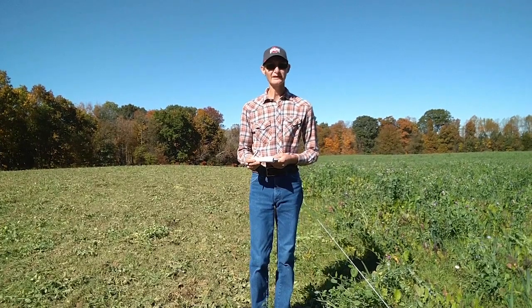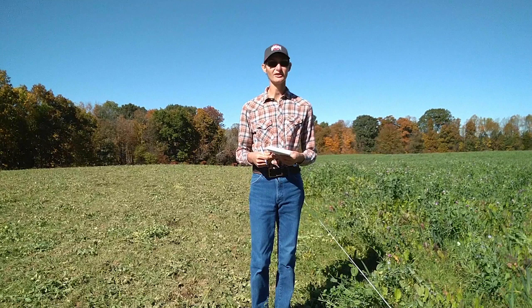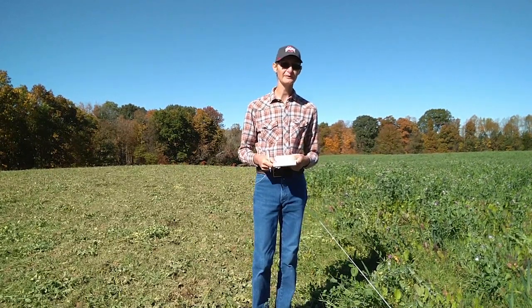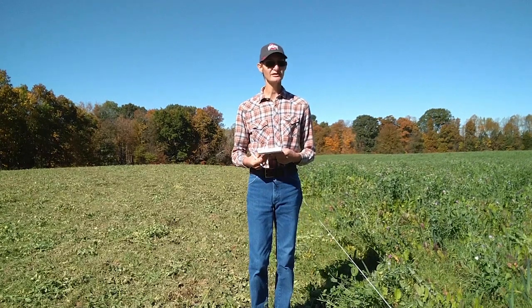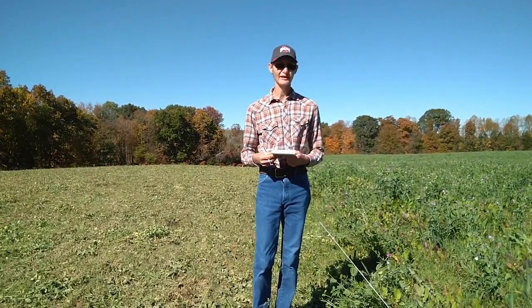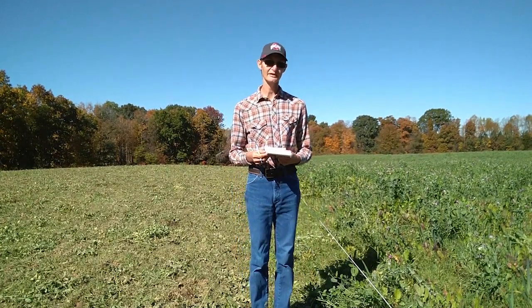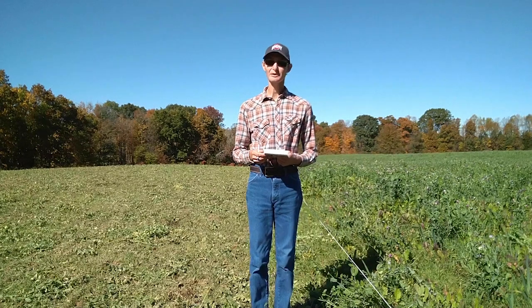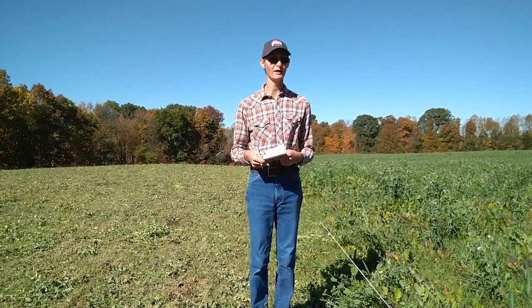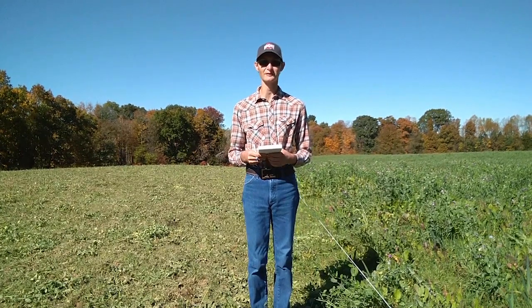So basically what we're trying to demonstrate today is your different options that you can use cover crops for. He used Austrian winter peas, oats, and also turnips, because he's had experience with this mixture before and he's had great results. But there are also different mixtures that you can use in a setting like this.